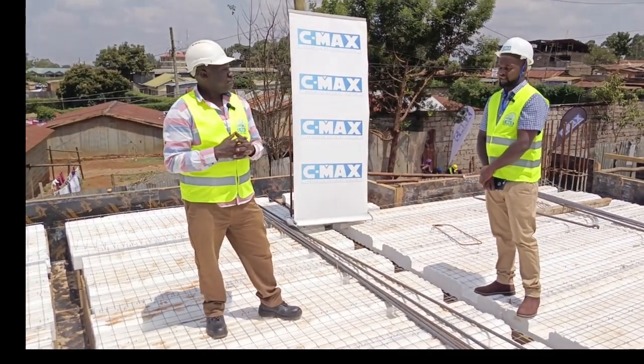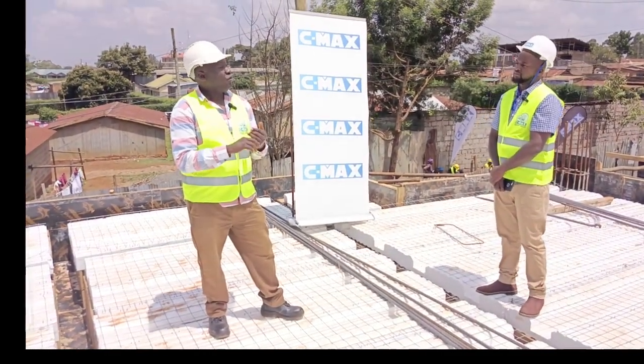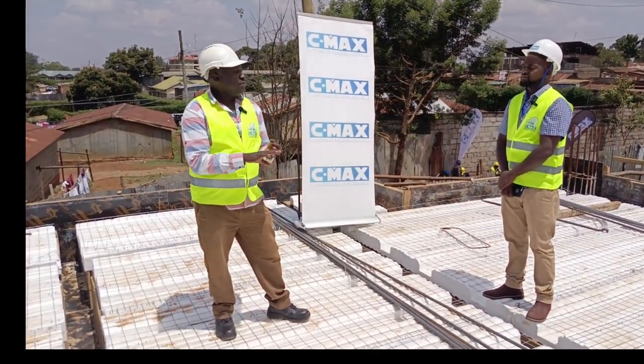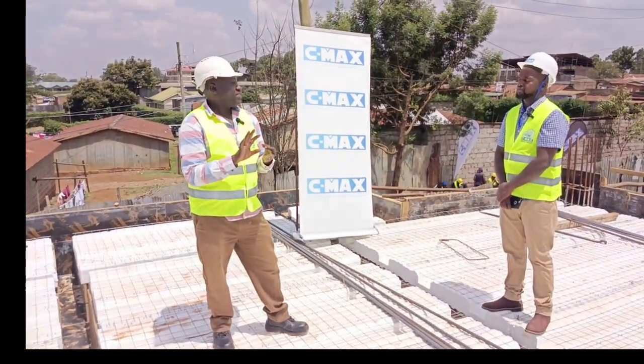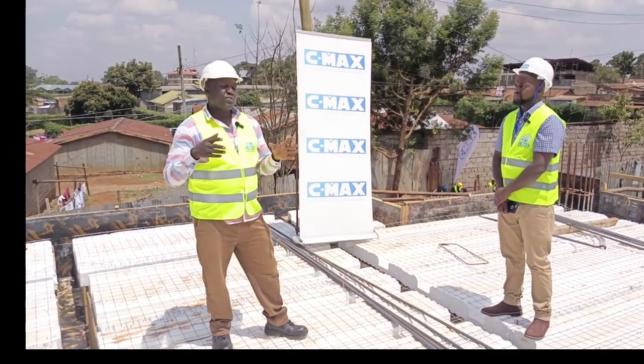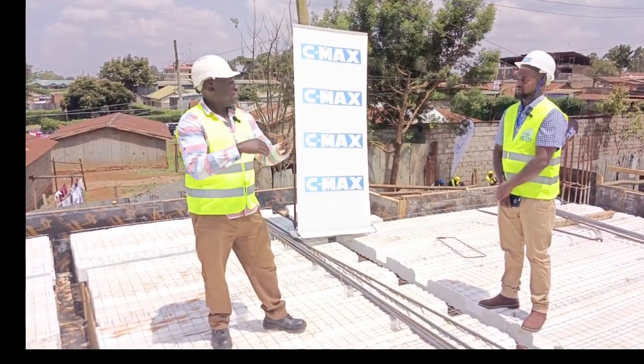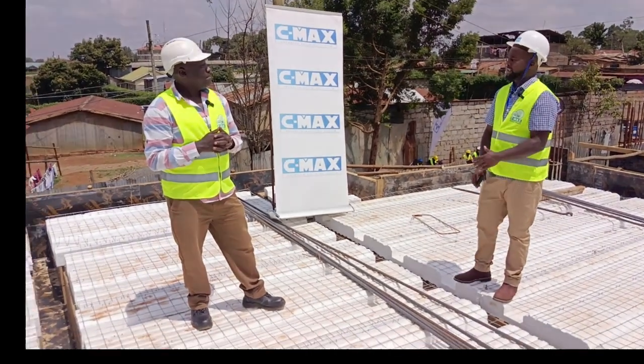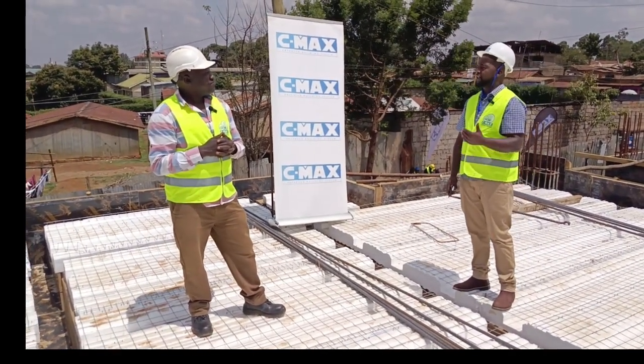both on the two sides. On concrete, on covering the slab, just the beams are the only ones, because it has no load on the walling. So on the EPS panel, CMAX has advantages over other companies.